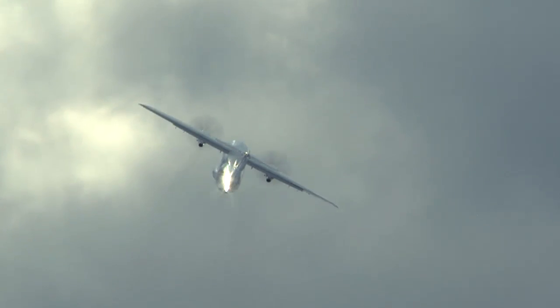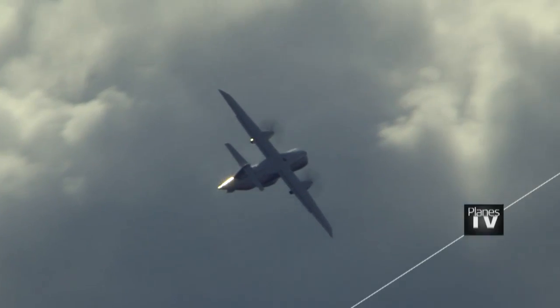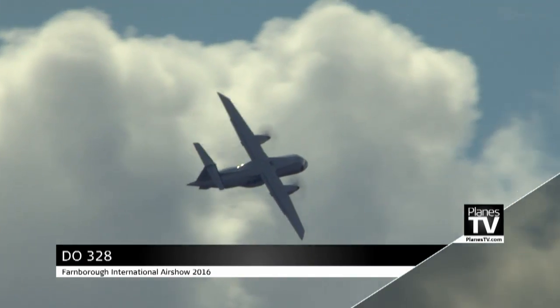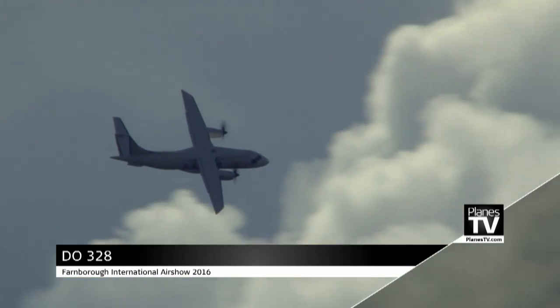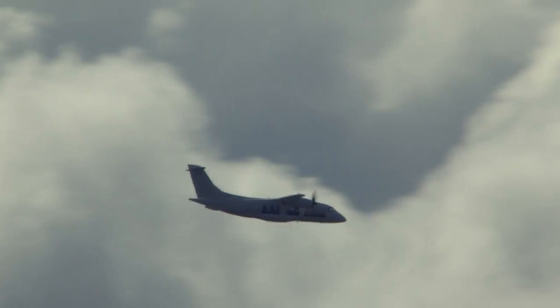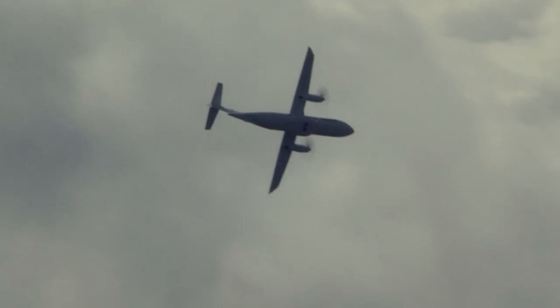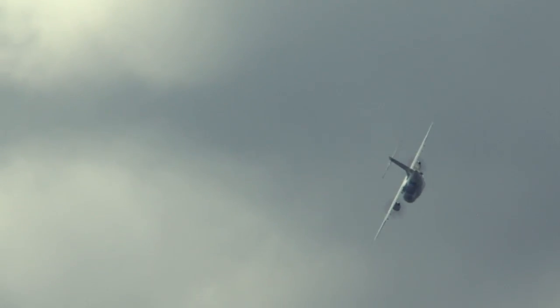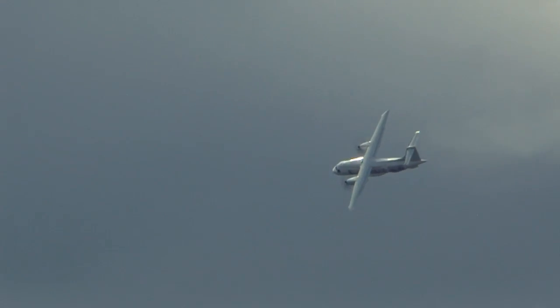This is from Dornier, the 328. I'm very pleased to say that this regional aircraft has been dramatically updated and brought back into production by TR Jet, a brand new OEM based in Turkey. Available both as a turboprop and the jet. And last time we saw the 328 here at Farnborough was 12 years ago, 2004, when Fairchild Dornier displayed the jet-powered aircraft.